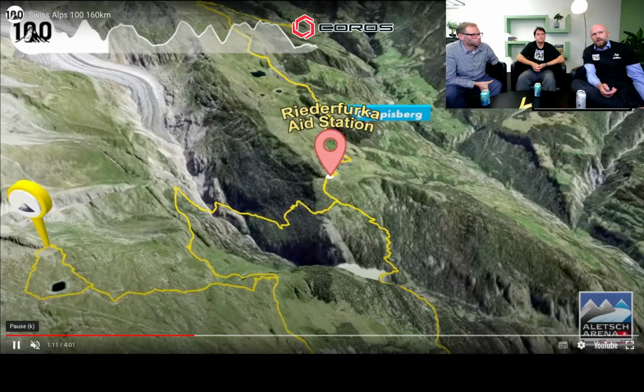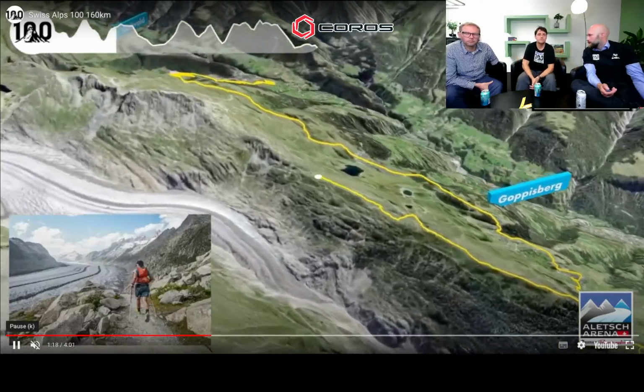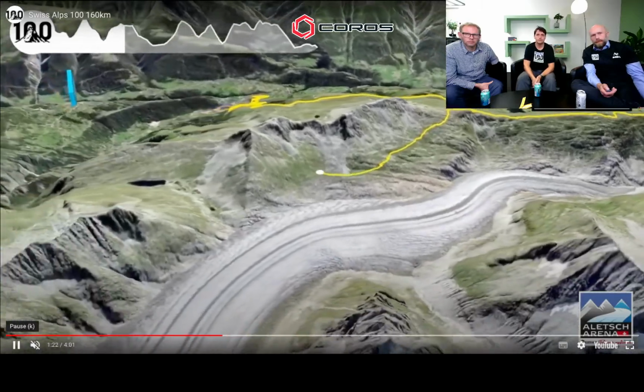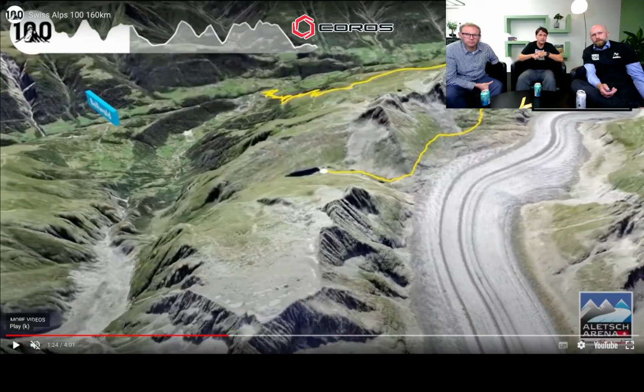But you're now coming to, from a photographic perspective, probably some of the most beautiful parts you can be in the whole Alps, running next to the largest glacier which is left. It's quite a privilege to run there. It's a UNESCO World Heritage place, and I really enjoyed that part. You then take a right turn around an edge, it's really well marked, and you go to the fantastic aid station of Gletscherstube.